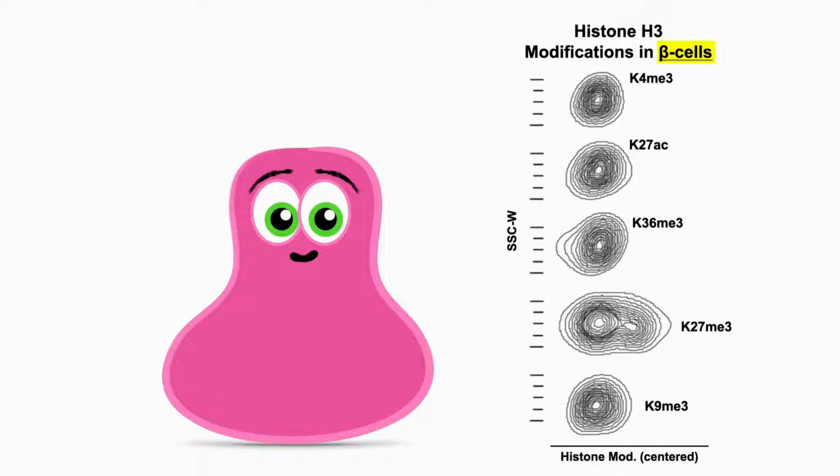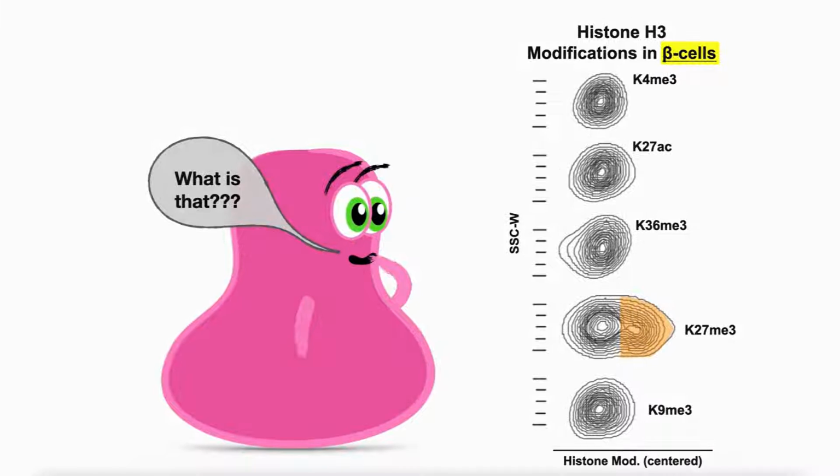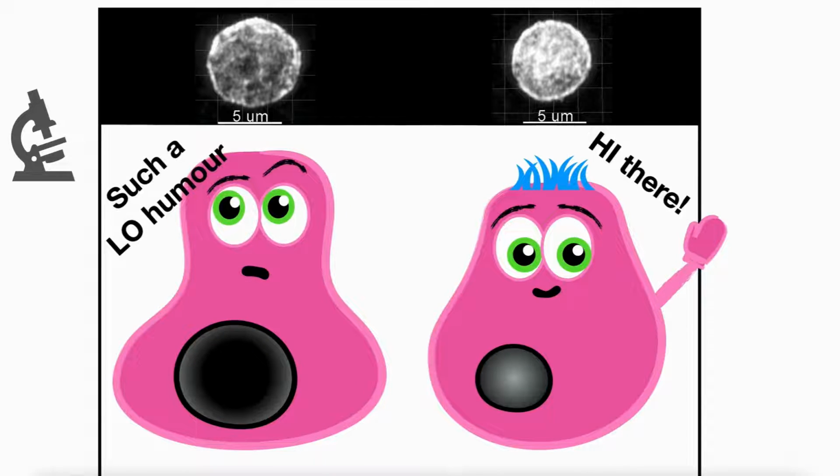So to answer our question, we measured a number of epigenetic marks and found that healthy beta cells seemed to be either low or high in H3K27 trimethyl levels. This was the first evidence that there are two epigenetically distinct beta cell subtypes. We called them beta high and beta low.